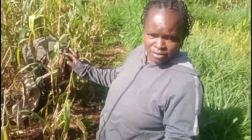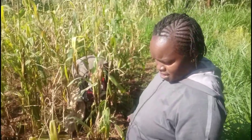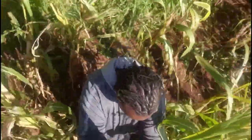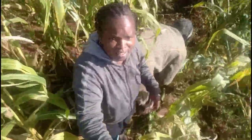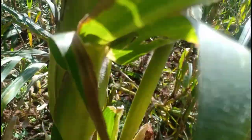My mom's like doing this when you're doing some. She's putting the unwanted weeds. Ndani ya mahindi. The maize is ready. It's harvesting season.